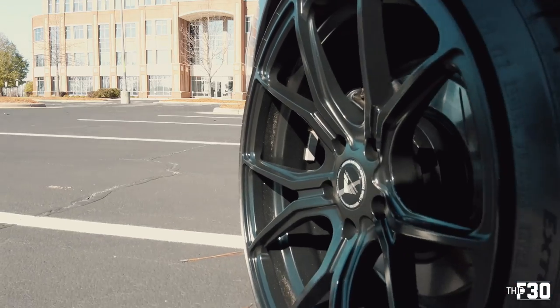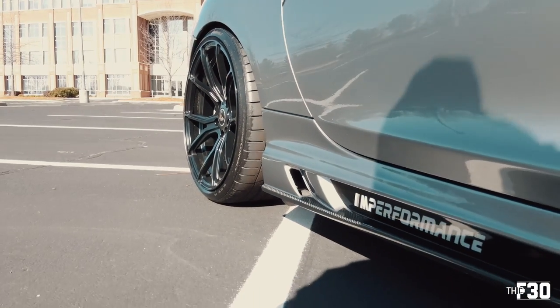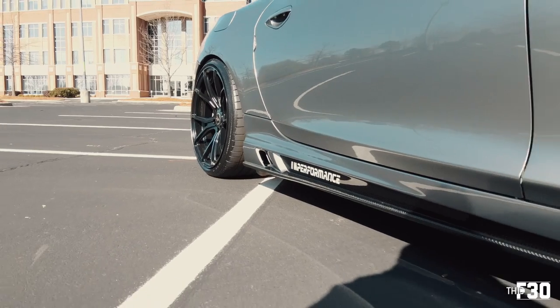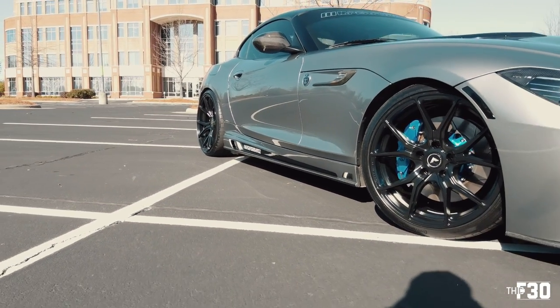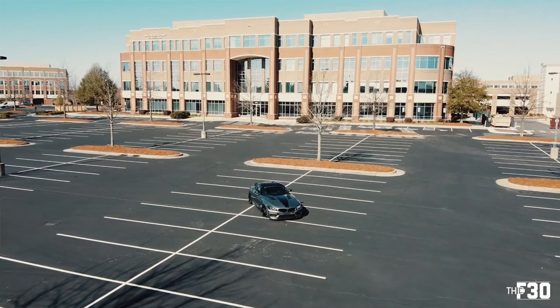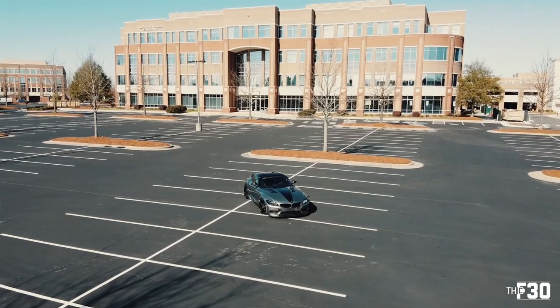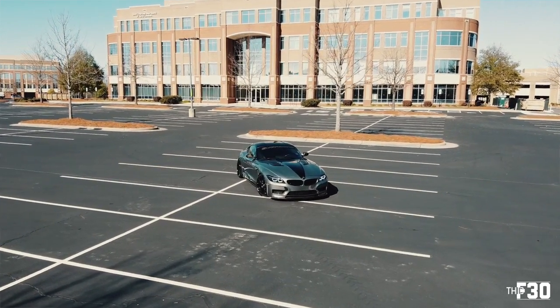I love it. So let's talk a little bit about the exterior of the car. Obviously you have a little bit of carbon fiber done to it. I see a front lip, I see side skirt extensions, I see hood vents, I see carbon in the headlights. I see pretty much everything that you could have done in carbon on this car is in fact carbon. Yeah, a lot of carbon, like you said earlier, trying to make it tasteful.